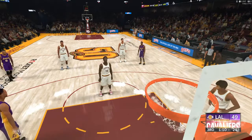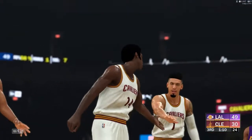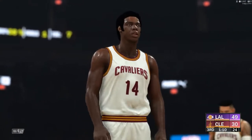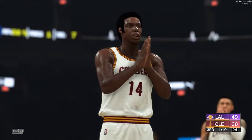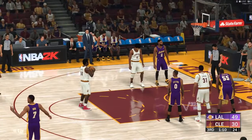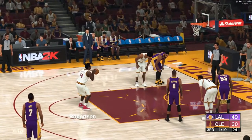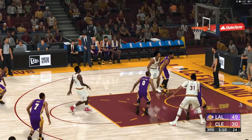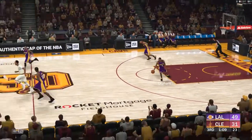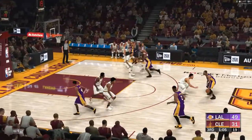The first free throw is good. That's also good, so he hits both free throws. And so Graham will bring it up for the Los Angeles Lakers. It's an 18-point lead.